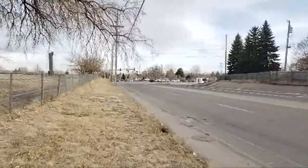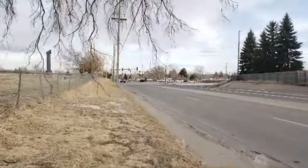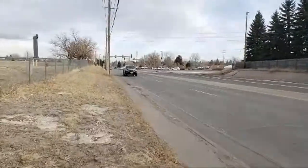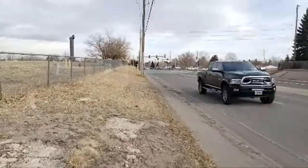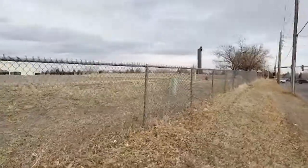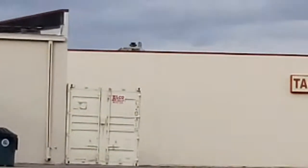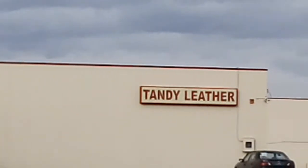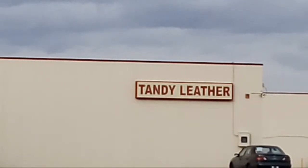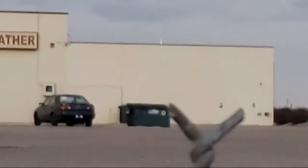These hand warmers are doing the trick for my hands, but not so much for my fingers, unfortunately. It's better than nothing, I guess. See, back over here we can see the Tandy Leather sign as well. Yeah, -7 degrees Fahrenheit. I need to get out of Longmont for sure.